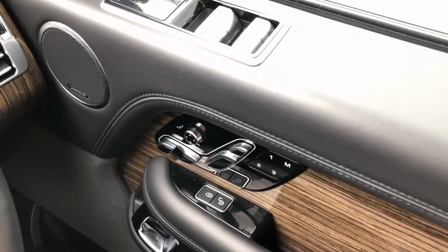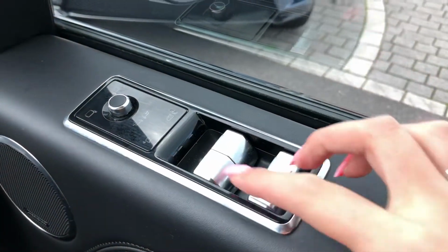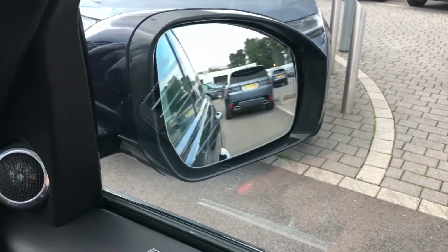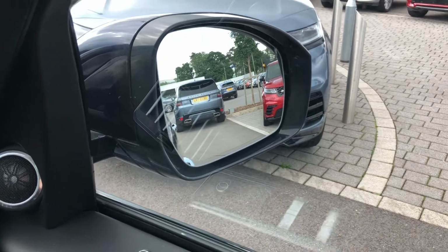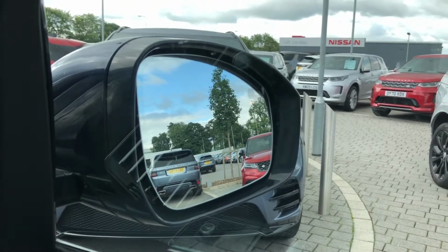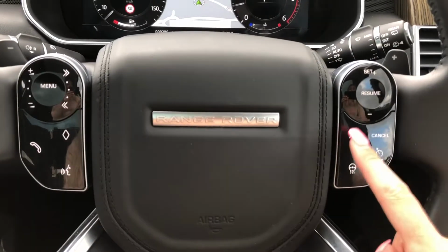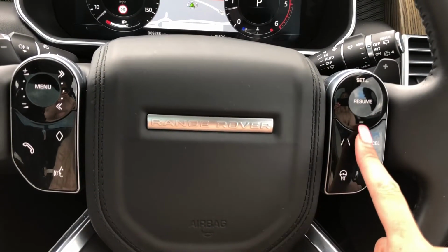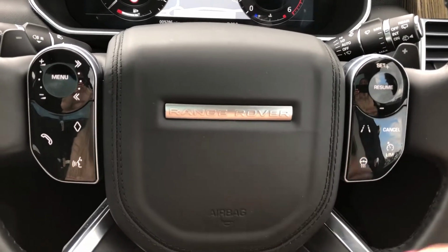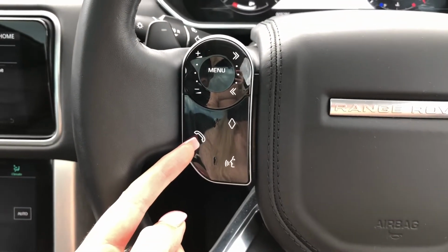Memory seats, handy for several people driving the car, along with a Meridian sound system for better quality sound, electric windows, and electrically folding wing mirrors, which is practical if you're in a tight area, it can prevent them from being damaged, and blind spot monitor, which is really helpful, especially when driving along the motorway. You have different controls on your wheel, including a speed limiter, lane departure warning, and cruise control, which is handy for long journeys. A heated steering wheel, definitely a must, especially in winter. And you do also have Bluetooth, allowing you to make calls whilst on the go.